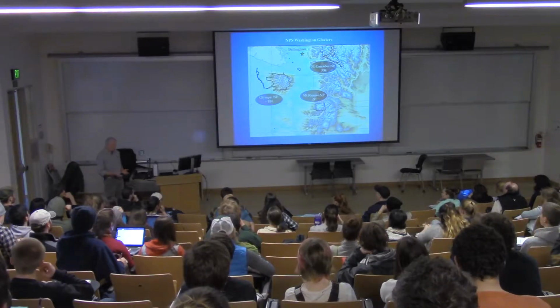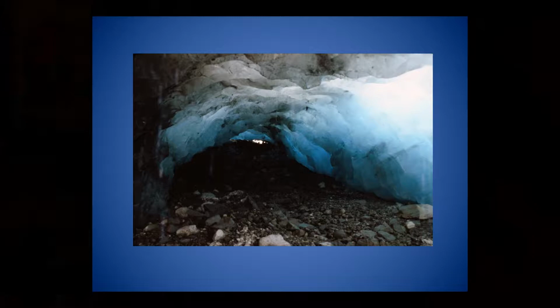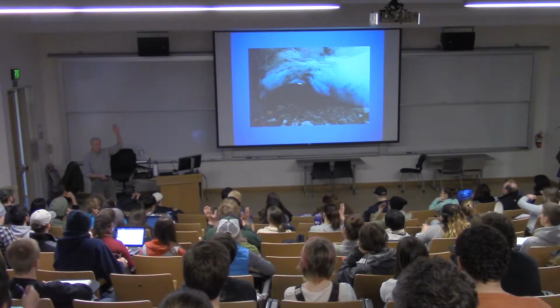So for the Park Service, there's a lot of reasons why we're interested in these glaciers, and I want to just touch on these for a minute. Aesthetically, I don't know how many of you have been to a glacier and seen the color of the ice?